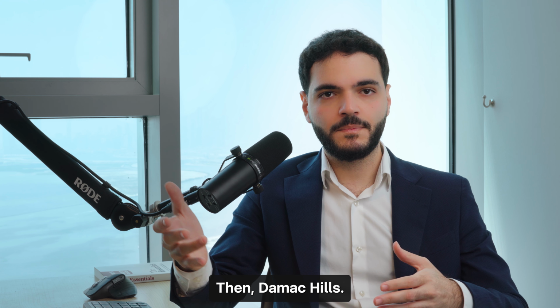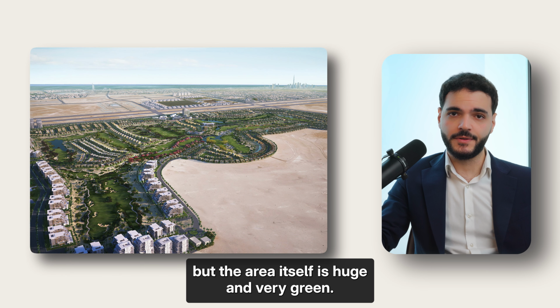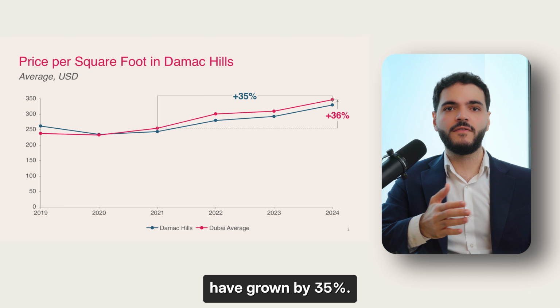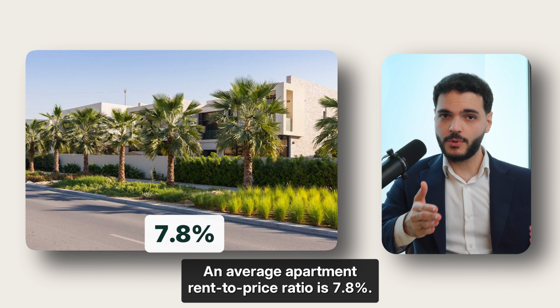Then Damac Hills. Properties here are a bit more simple compared to Dubai Hills, but the area itself is huge and very green. Over the same 3 years, apartment prices here have grown by 35%. It's in line with the market, but the rental yields are quite good here. An average apartment rent to price ratio is 7.8%.